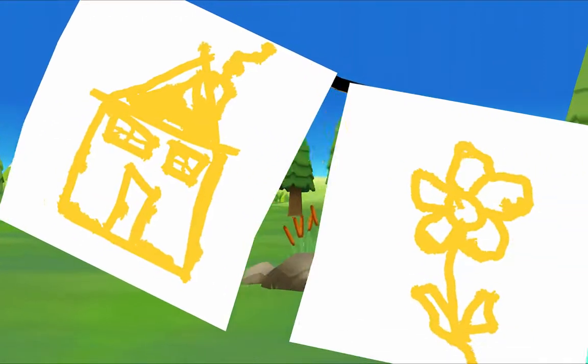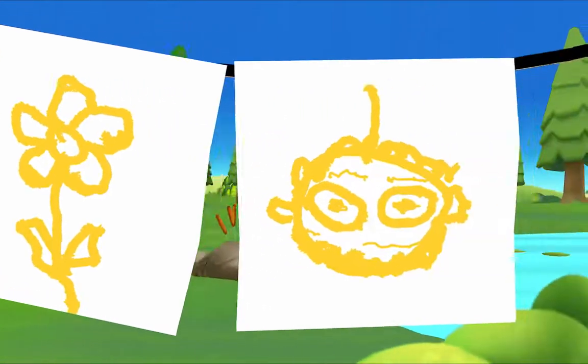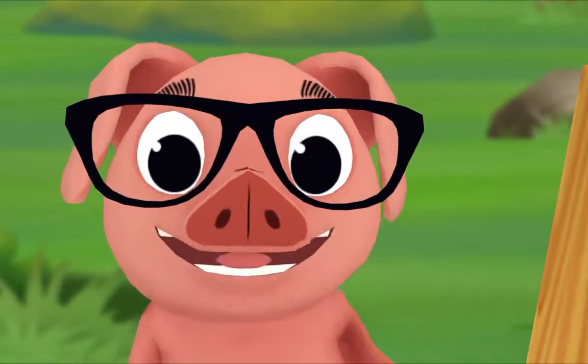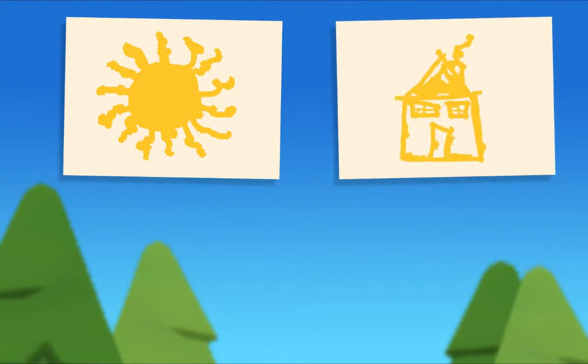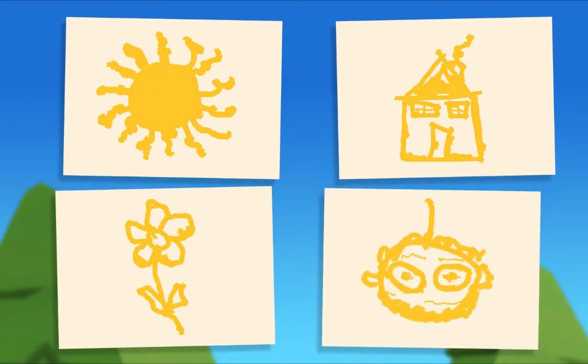Yes! And what's this? It looks like a yellow flower. That's right! What's this one? That's a yellow wiggle bug. Did you notice something about all my paintings? Look again. I painted a yellow sun, a yellow house, a yellow flower, and a yellow wiggle bug. What do they all have in common? They're all yellow. That's right! Today I'm only painting yellow things.